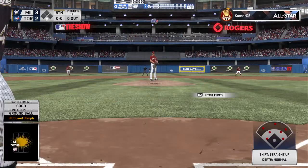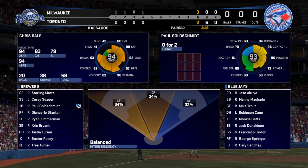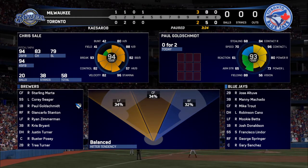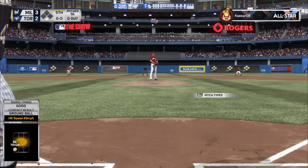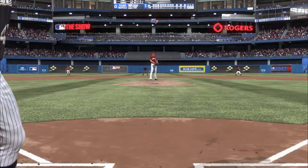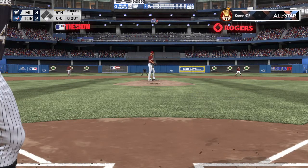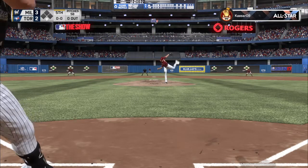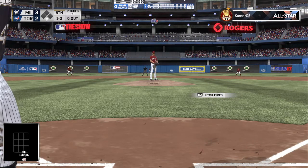Here's Paul Goldschmidt now. Leading off, 0 for 2. First baseman. Now some definite signs of life in that Toronto bullpen. Both a lefty and a right-hander begin to throw. First pitch of the inning is taken downstairs for a ball. It's 1-0.